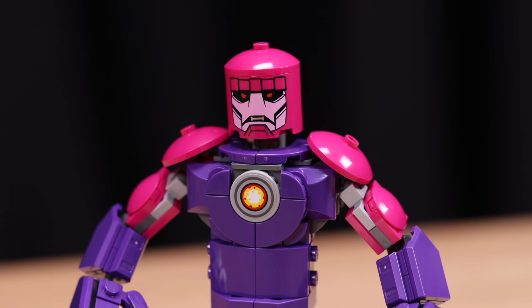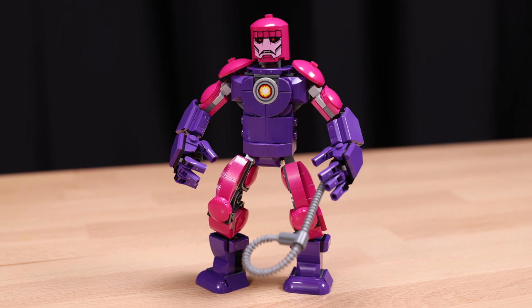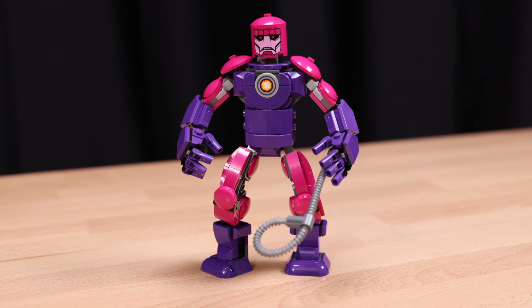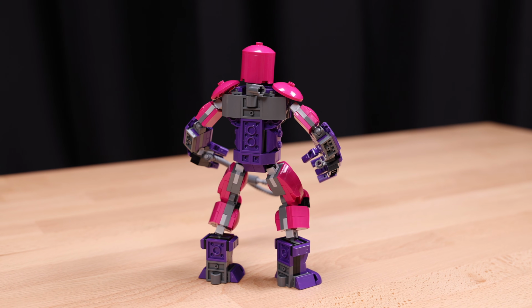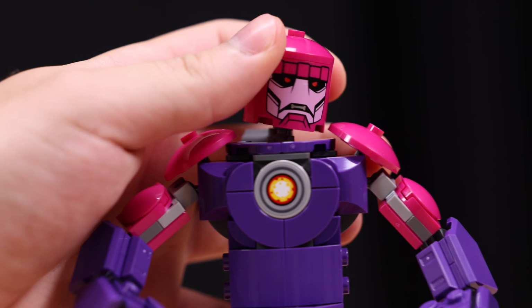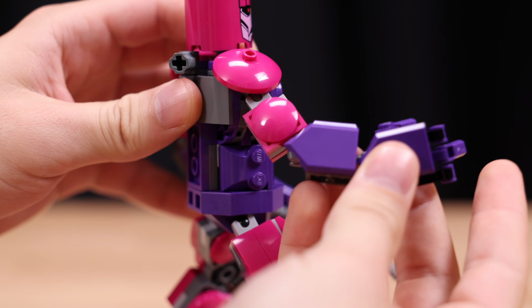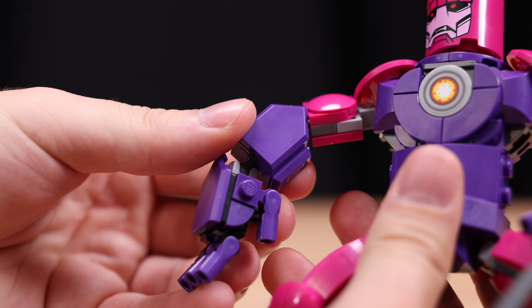Finally, we don't have a minifigure per se, instead a quote-unquote buildable big fig is maybe what you could consider this. Of course, I'm talking about the Sentinel, the iconic mutant hunters, and boy does this one look so freaking cool in the iconic color scheme of that pink and purple. It actually looks pretty intimidating, and the build itself is very well done. Lots of ball joints all over the place, so you can basically pose the Sentinel however you want.